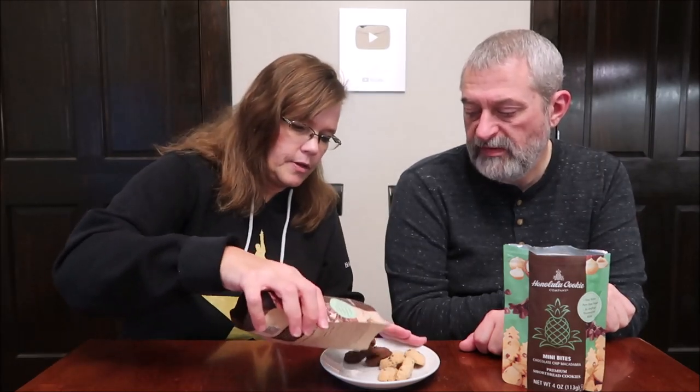This is the double chocolate. 120 calories for 5. So we're going down. Wow. Okay. Looks like they have some cocoa in them. And you can see pieces of macadamia. You definitely get the cocoa flavor. And they're not as sweet, so that makes sense that they're less calories.